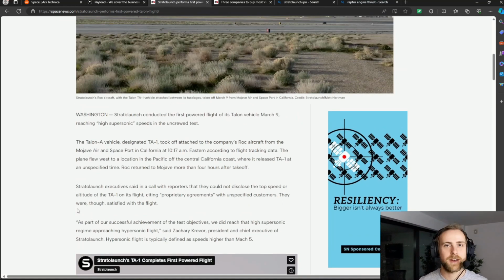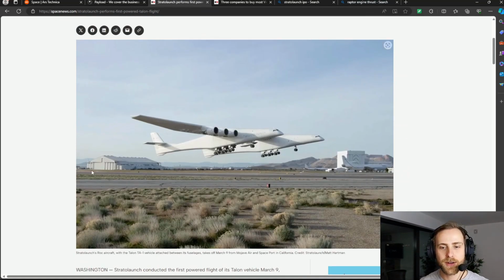A different spin on space news. Usually we talk about rockets and satellites, but today we are talking about hypersonic vehicles. So congratulations to Stratolaunch and all involved.